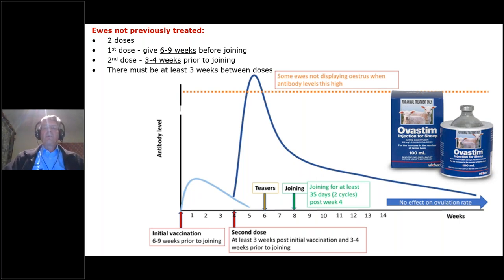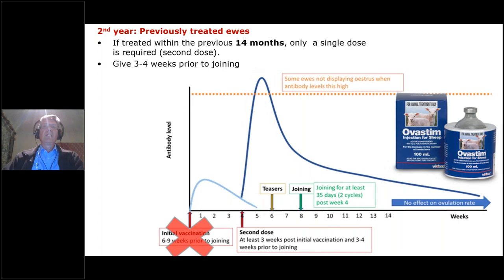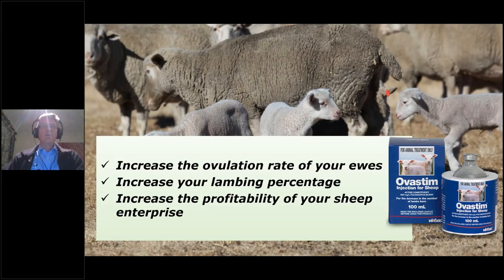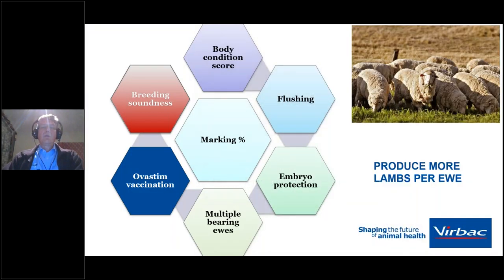And after about 13 to 14 weeks, Ovastim no longer has any further effect on the ovulation rate in the animal. The second year, all the animals that you treated the first year, you only have to vaccinate once. It's like a booster vaccine to maintain the effect in those ewes. As long as you give it within 14 months of the previous dose, you will get the same results. So it increases your ovulation rate, gets more lambs on the ground, and increases the profitability of the operation.